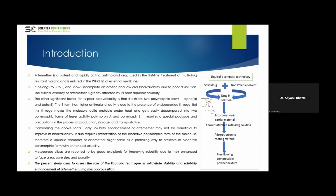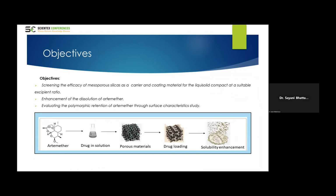artemether using mesoporous silica. The objective of the present research was to screen the efficacy of mesoporous silica as a carrier and coating material for the liquisolid compact at a suitable excipient ratio, enhancement of the dissolution of artemether, and evaluating the polymorphic retention of artemether through surface characteristic study.